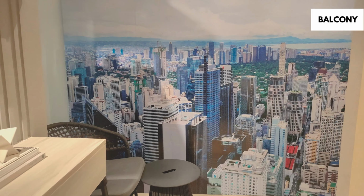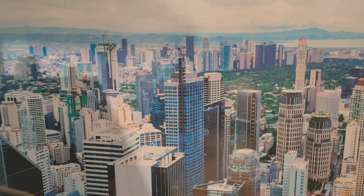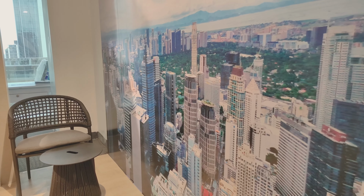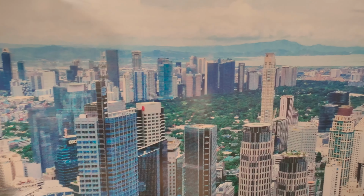Now this is the balcony. Each unit has a balcony. All the units have a balcony. Yes. Each unit has a balcony, correct? Right now, just imagine yourself in the balcony. That would be the view of the city.